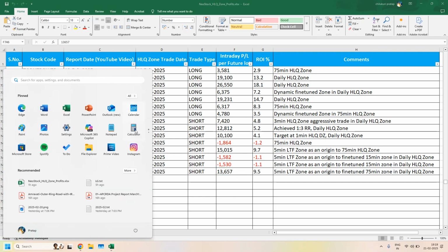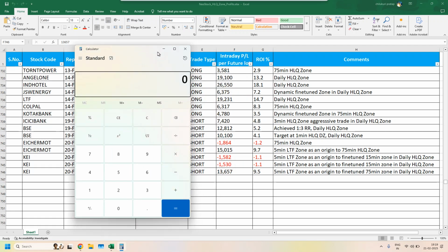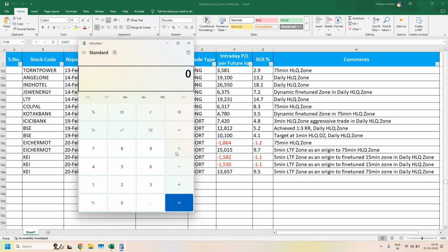13,657. Now, look into the calculations, you will understand. If you don't book the profit, if you don't book the stop loss, what will happen? This is a classic example. Especially the person who sent a message to money, please listen to this video carefully. It is an important lesson for you. 13,657 is the profit. How much loss did we get?